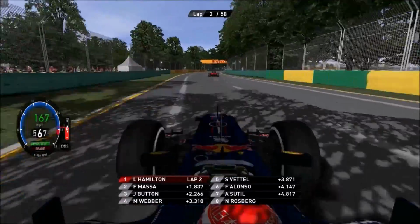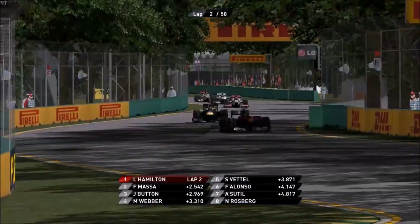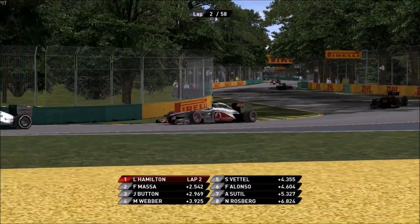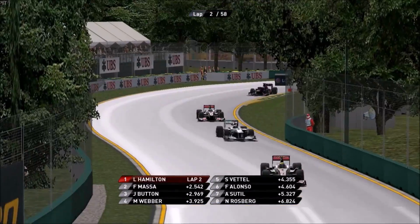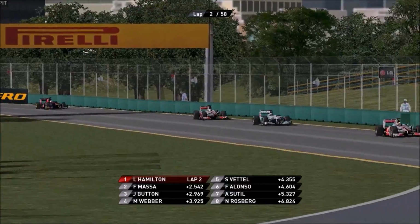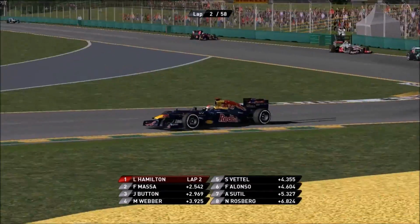Lovely new graphics as well on the left. You can see how quickly they're going. Reaching top gear very quickly. That's quite unusual. Rosberg has got past Hulkenberg for 8th place. So they cross through the 2nd sector point. The other Shake and Bake is up into 8th.